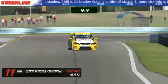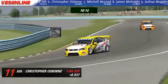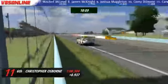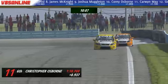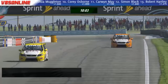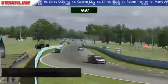Osborne about to cross the line. Osborne and the other Osborne's gone off in the grass. It's Corey and Chris Osborne about to cross the line. We've had a mid 111 and a 112 flat. It did hurt him going up the hill, you have to say.